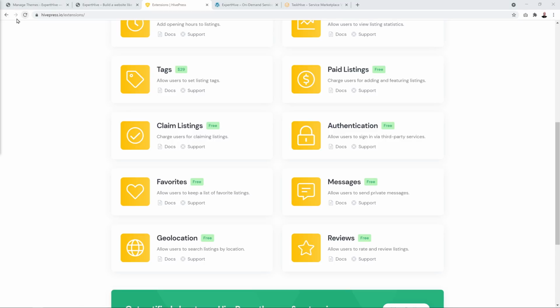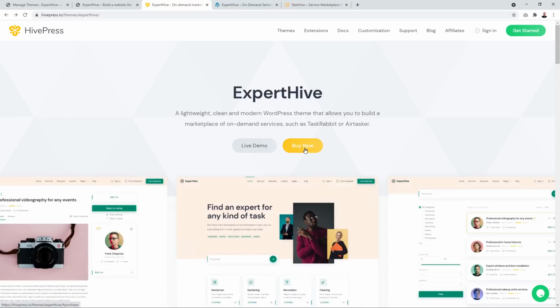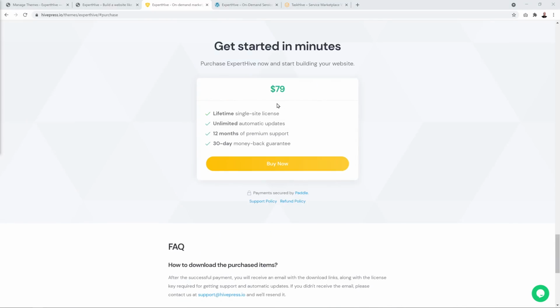So let's go back to our theme. So if you want to go ahead with this, basically all you have to do is to click Buy Now. And as you can see, the cost is only $79, which is an extremely good value considering that this provides you with a lifetime single site license. So you won't have to renew it. It is yours forever after this, okay? And then you also get unlimited automatic updates. So basically for as long as you have this theme installed on your website, it will be updated automatically.